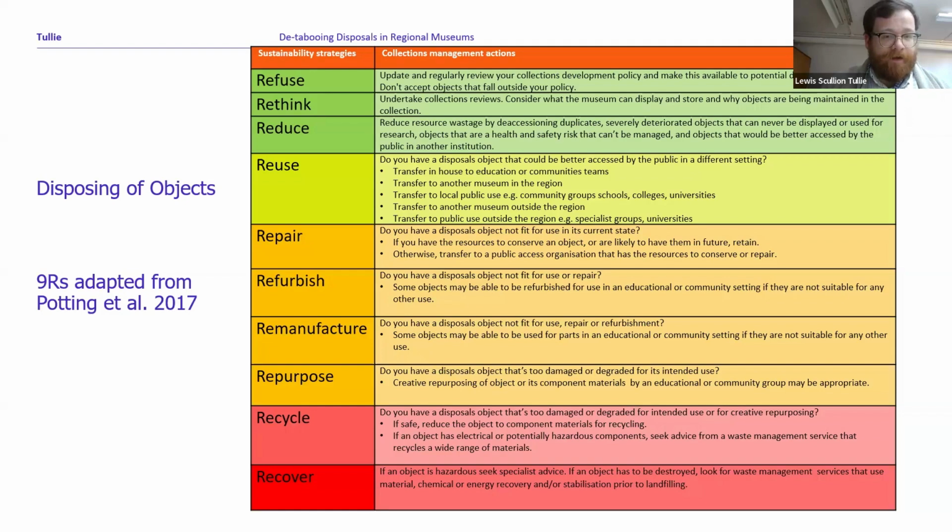But as well, a key part of any sort of disposal project, even if you don't have the capacity to do a mass disposal project such as we have done, a key step could just be refusing objects when they come to your collections development panels, and knowing what objects don't fit in with your collections and refusing those objects. So you limit how much you're collecting and only collect appropriate and relevant objects.